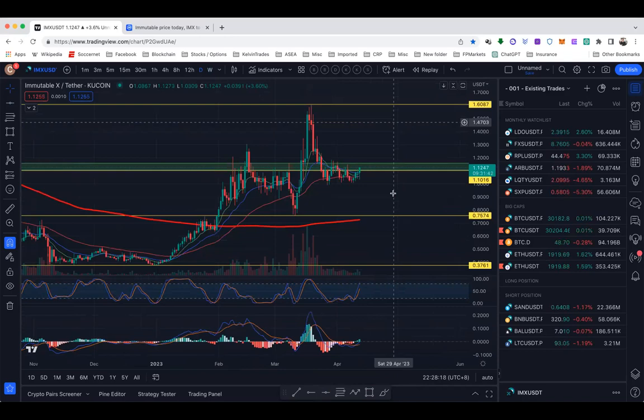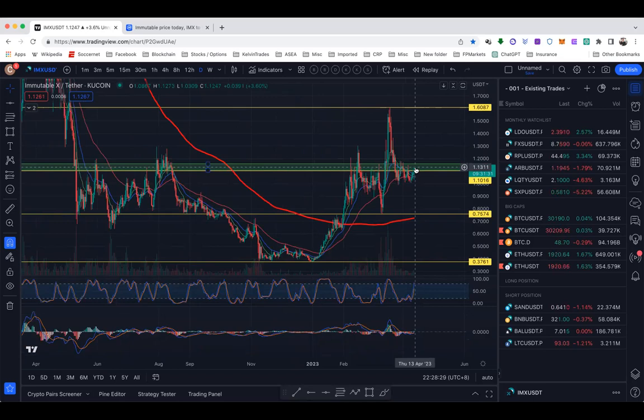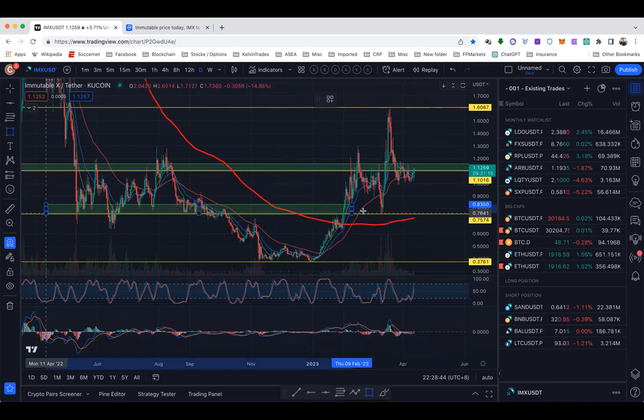So it's currently trading below the resistance. So should you buy now? Or should you wait for it to drop further? Okay, you have to decide. This will be the next level to load up if it drops to that level, which is the daily 200 moving average.